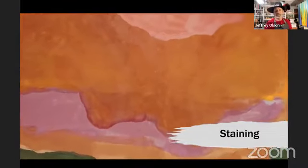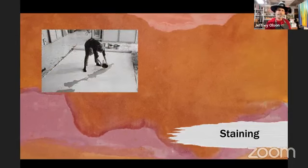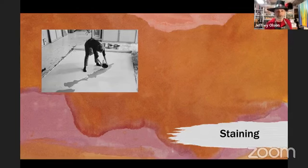And this is another example from Helen Frankenthaler. The staining technique is unique, and you can kind of see her doing it in this inset. She is pouring the paint on. She used to use mops and these giant brushes to push it around as well. We're going to do it on a much smaller scale.